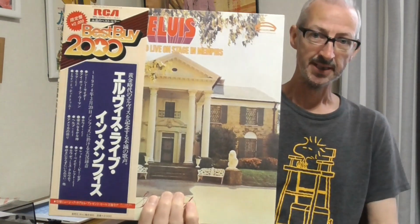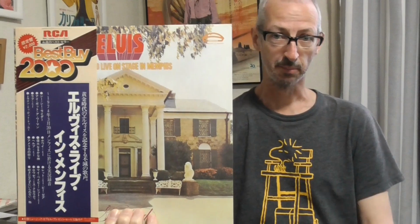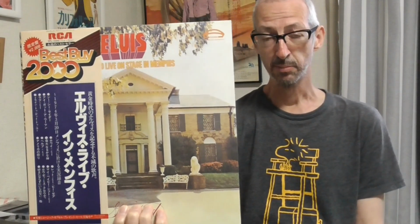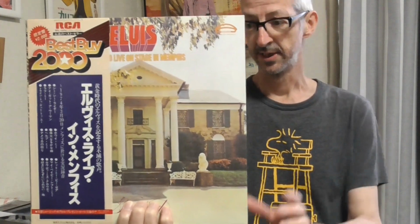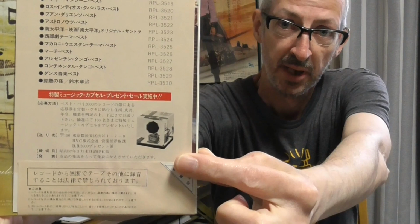In 1981 they ran a similar campaign when they released this series of albums, Best Buy 2000, and again this comprised basically Elvis's live albums plus the Blue Hawaii album, and albums by other artists too. So they ran the same campaign nine years later with this series, and on this occasion they actually put a photograph of the music capsule on the back of the obi. At this time they called it a special music capsule present, but it's the same thing.